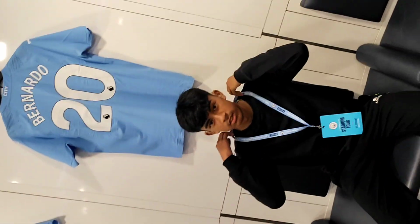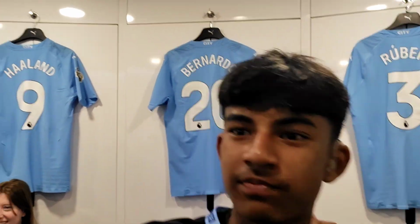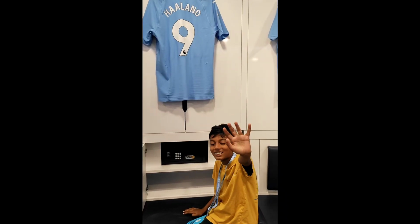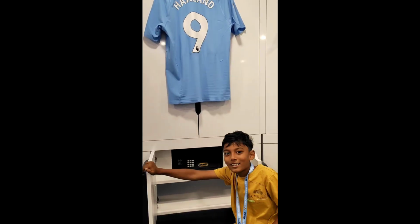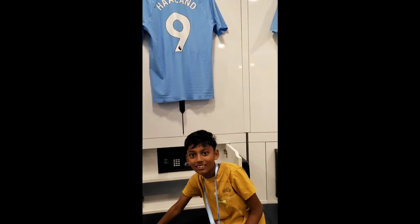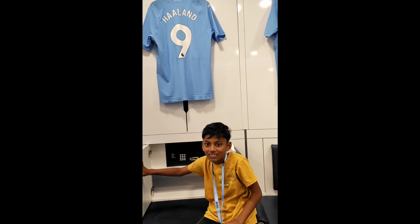Clement is sitting with Bernardo, his favorite player. This is the real seat where Bernardo sits. This is the dressing room where Haaland sits. We are sitting exactly in Haaland's seat.